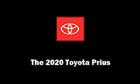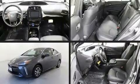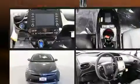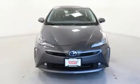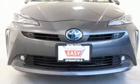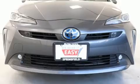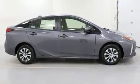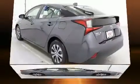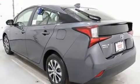Introducing the 2020 Toyota Prius. This model accommodates 5 passengers comfortably and provides features such as one-touch window functionality, an outside temperature display, heated door mirrors, lane departure warning, and a split folding rear seat. Storage solutions are integrated throughout the interior, demonstrating thoughtful attention to detail.